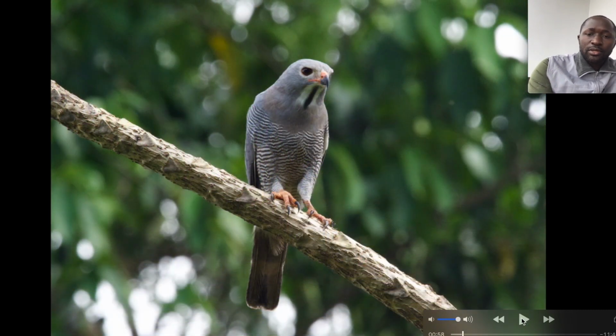Then we shall continue to Mabamba the next day. And from Mabamba, we look for the shoebill. But before we get there, we pick up a few birds along the way. And the lizard buzzard is one of them. Very widespread raptor. So the black line down the throat is a very good feature to tell this bird from the other raptors that look like it.